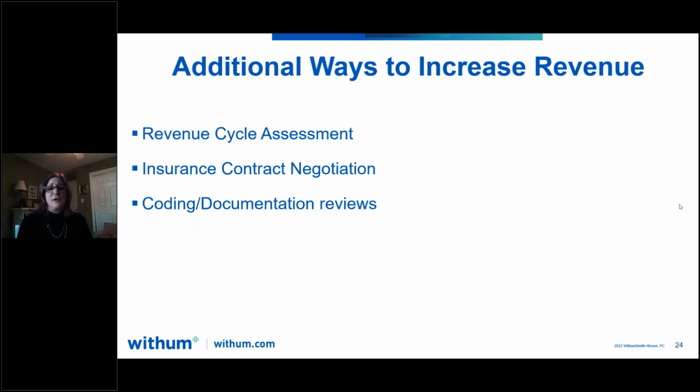And the other thing is the coding and documentation reviews that we discussed. Those are very, very important as well, because you can be losing a lot of revenue if you're not documenting properly and you're undercoding, which a lot of practices do. So you're losing out on the difference between, say, a 99203 and a 99204.